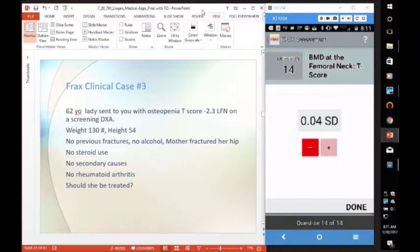The reason they set it up that way is that most places in the world don't necessarily have a DEXA scanner on every street corner the way we do. On your screen, you just type the letter in. And I think if I were going to use FRAX, I would use it on my computer screen because I show the patient anyway.